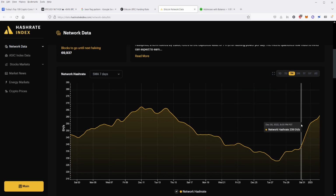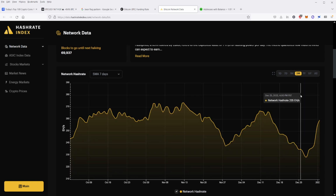So that's definitely a positive sign to see it recover a little bit. However, I don't think that we're out of the woods just yet. I'm definitely very interested to see if we see another major decline in the hash rate, because if we do, that means that we're probably headed for another big capitulation event. And that could happen if the price comes down dramatically. So that's always a possibility.